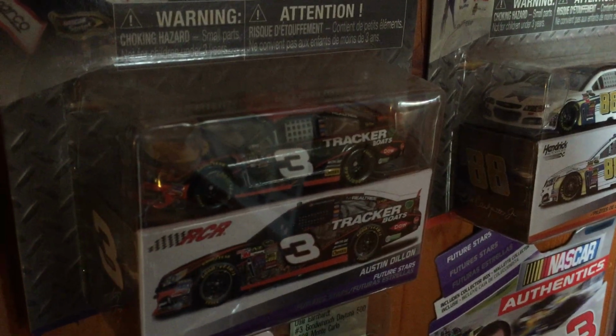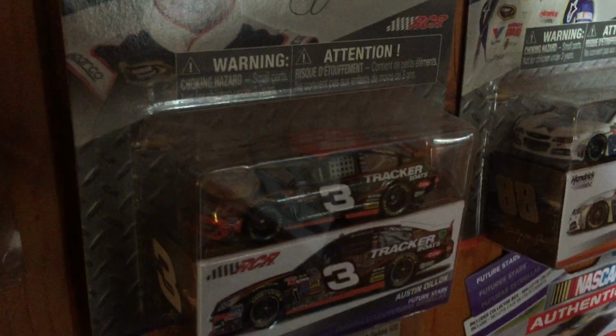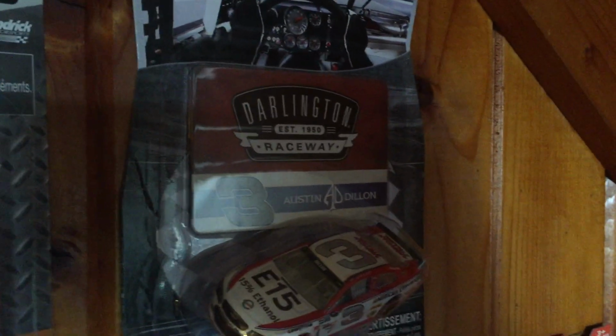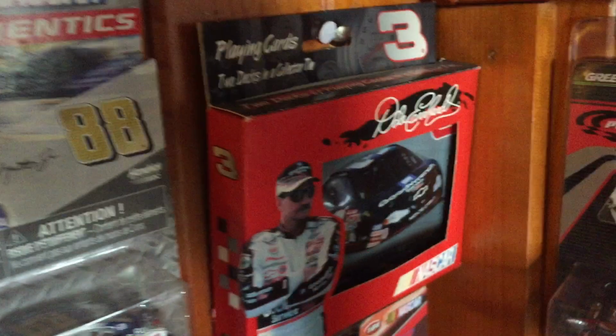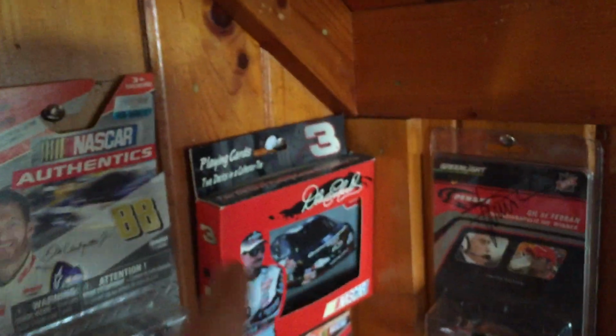The Austin Dillon Tracker Boats Pass Pro car. What year was that? I think it's 2016 or 15? 16 probably. The Darlington Throwback 2016? I think so. That's a card game. Dale Sr. on it. My Grammy mom sent me that. And she sent me a Dale Jr. blanket as well, which is not on my chair right now, or else I would show you.